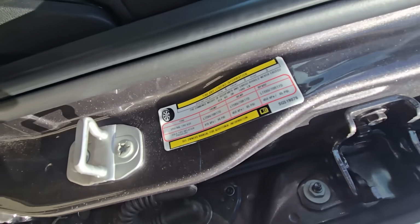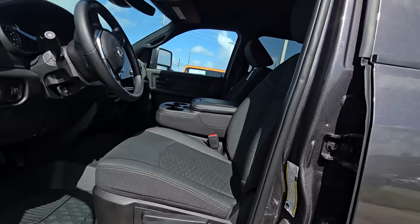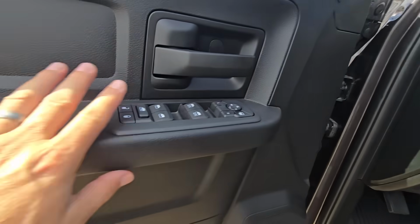Some people will gawk at that, but again, understand the suspension it is on this and how nice this is going to ride compared to a 2500. That matters. It matters tremendously, especially to me. So that's incredible. So we got a great setup in here. Everything is so simple.